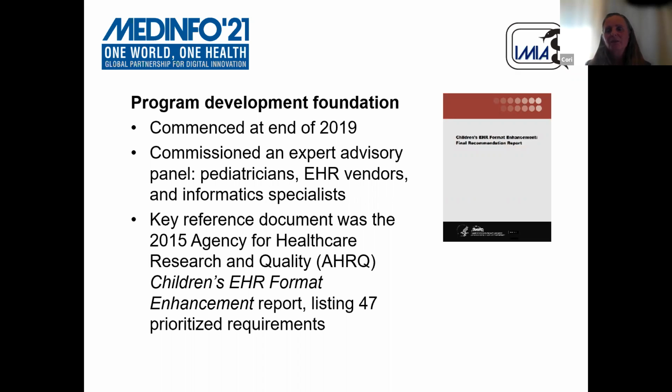Another key resource is the published 2015 Agency for Healthcare Research and Quality, or AHRQ, Children's EHR Format Enhancement Report. The report offers a prioritized list of 47 requirements for a pediatric EHR. The American Academy of Pediatrics worked with AHRQ to select these 47 requirements from a list of several hundred. These 47 requirements also include the ONC 10 recommendations.